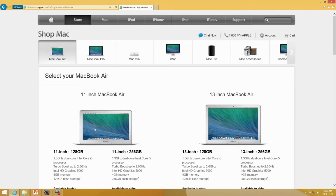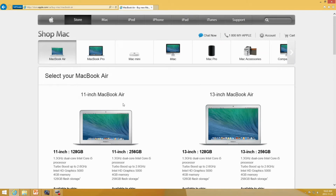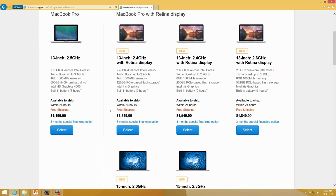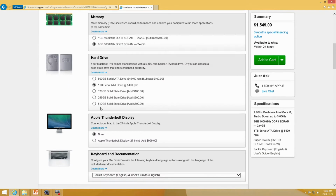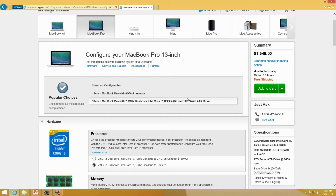So my final decision, for the budget conscious with the least number of specs and travel comfort, I would go with the 11-inch or the 13-inch MacBook Air. And if I need more power for my processing and I can compromise on the display, the MacBook 13-inch with the following specs is what I would go for: 2.9, 8 GB, 1 terabyte, and it will cost you $1,550. That would be my choice.